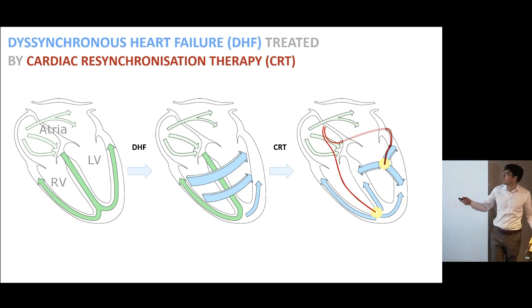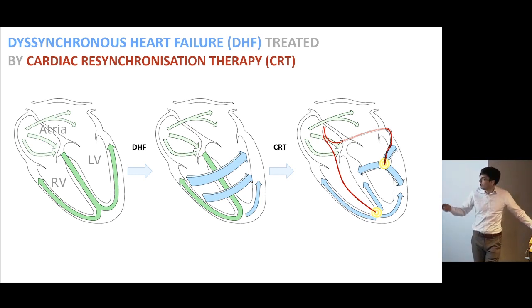The way this is treated is we put in two pacing leads, one through the coronary veins to pace the left ventricle, and one into the right ventricle, through the right ventricular cavity to the apex, to pace the right ventricle of the heart. And this augments the intrinsic activation system such that we ideally get a return to a rapid and efficient contraction.